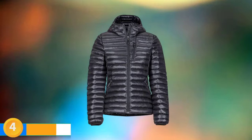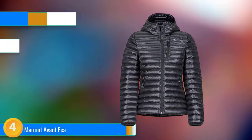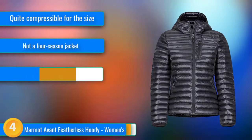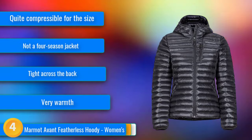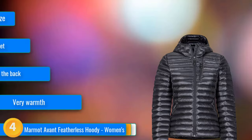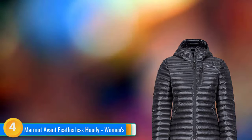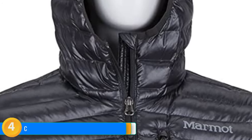At number 4, the Marmot Avant Featherless is a popular jacket that stands out for its baffled warmth. When winter weather hits, this is the one we reach for. The baffled design houses 100% synthetic insulation that is similar to down insulation in its performance. During our tests, it kept us the warmest of any of the jackets, with an exterior that offers more water and wind resistance than most options tested. It compresses to a surprisingly small size and looks great while milling around in town.